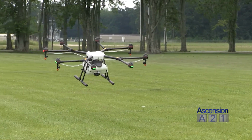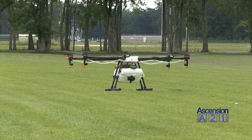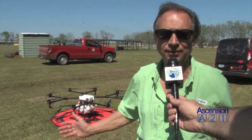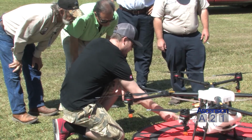Today we have a demonstration of a drone we're looking at used in Ascension Parish for larviciding in areas that are difficult to get to. It being the number one program in the state of Louisiana per capita, we're trying to advance ourselves in the direction of technology, which of course is what we're going in anyway with computers and whatever you might have here. This type of technology is upscale. This is the thing of the future.